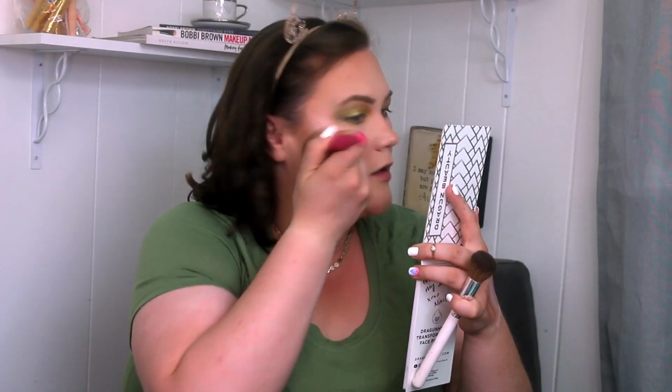I'm going to grab the BH number 2 brush here and just lightly buff that into the skin and blend it in a little bit. There we go. That's a little bit better. Okay, not bad, not bad. I'm liking it a little bit better now.